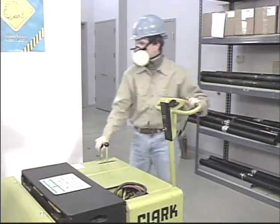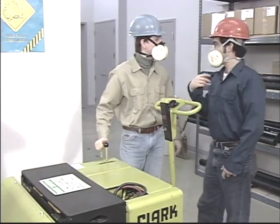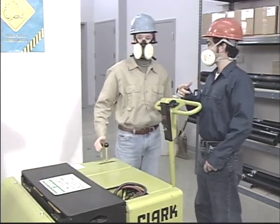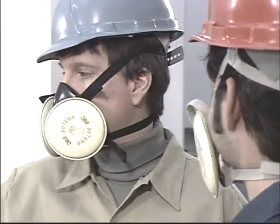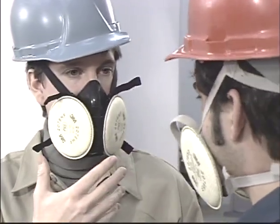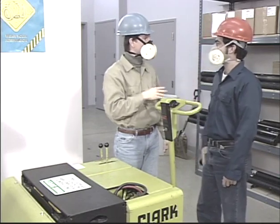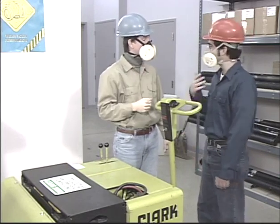In many situations, air filtering respirators will be necessary. The National Institute for Occupational Safety and Health, NIOSH, has created a classification system for respirator filters that helps you to determine which type is best for your situation. NIOSH designates 3 filter classes based on whether there are oil aerosols present at your worksite.